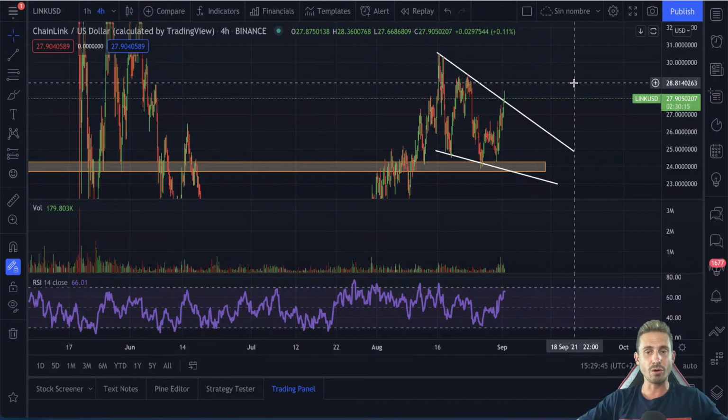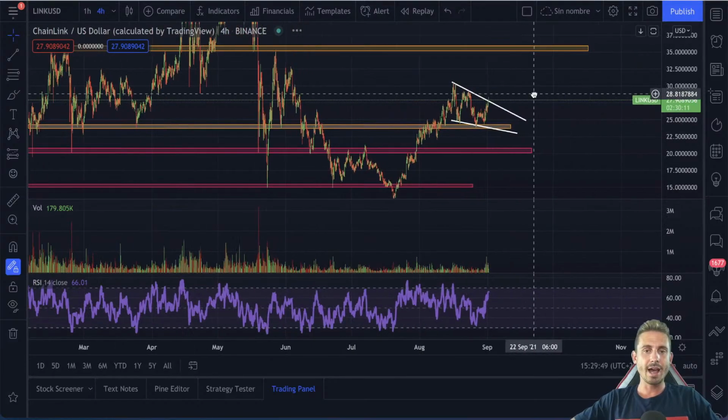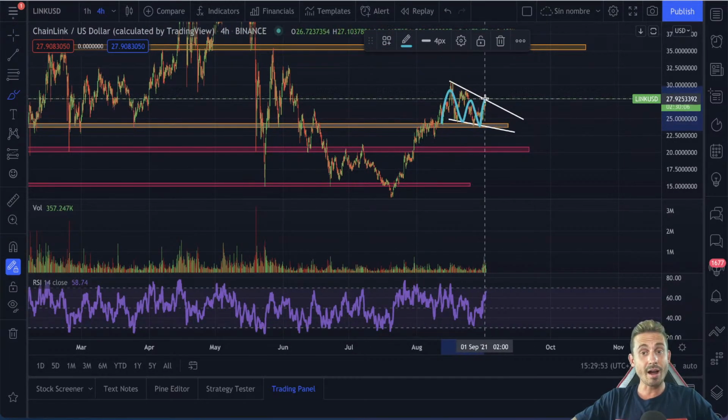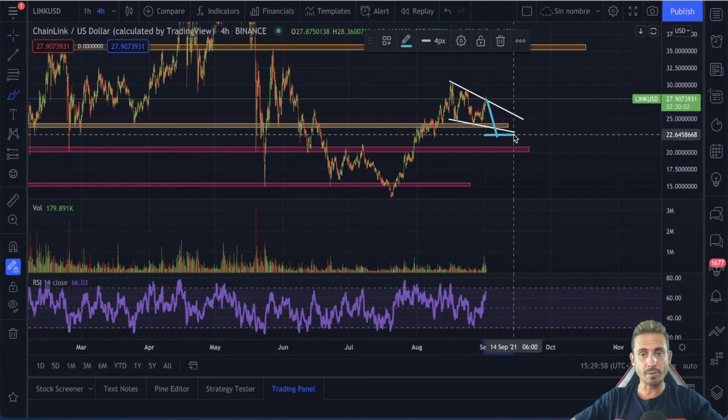You know, we've got Sushi Swap, we got Uniswap. I think a lot of them are just lagging behind, and we are expecting this pump. I do see a descending wedge here. Now, I did anticipate this. I might get stopped out, okay? My stop is all the way down here.